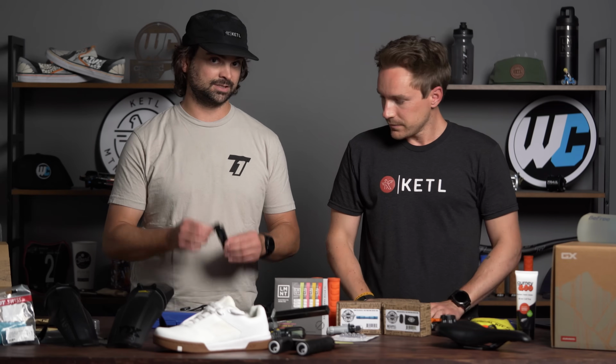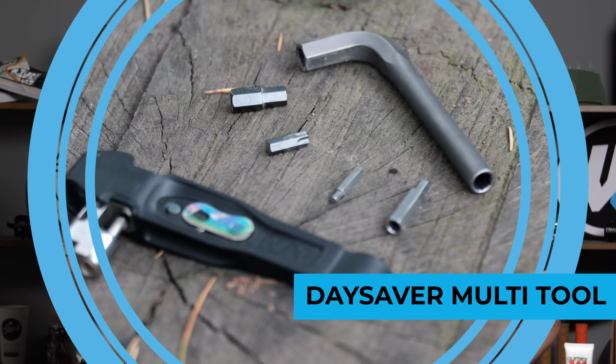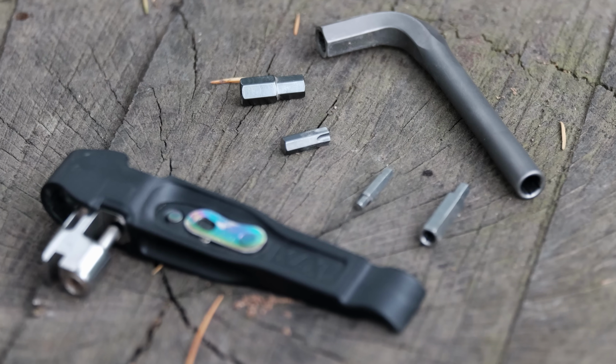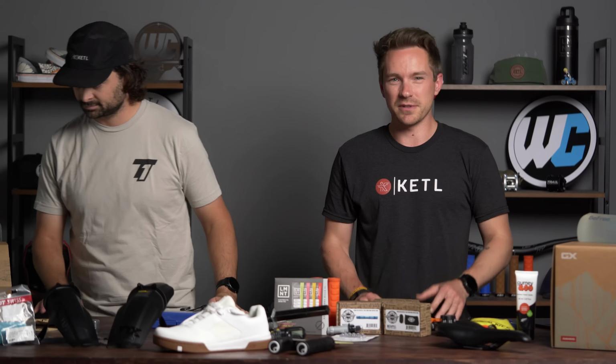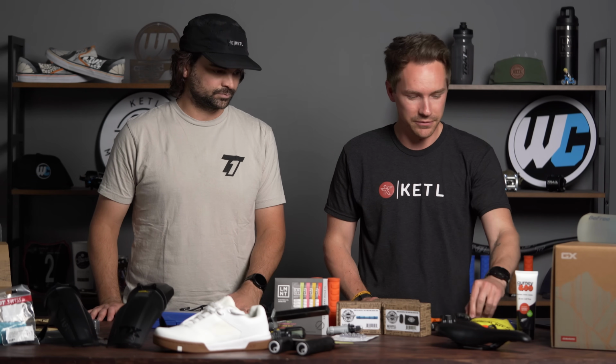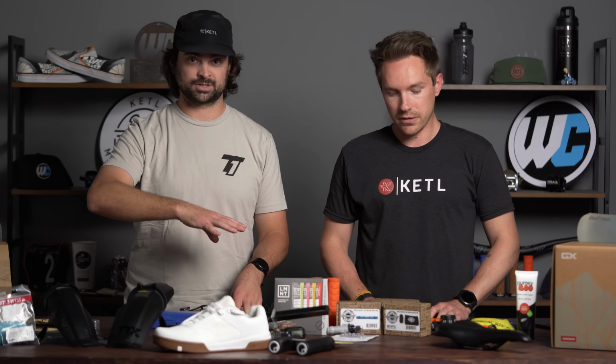Speaking of things that make sense, a multi-tool, also one that happens to have a chain breaker and a master link integration, super handy. You don't want to break your chain, be stuck out there stranded, and be like, oh, I wish I had a master link. There you go. That's my Daysaver one. Crank Brothers is another brand that makes amazing multi-tools. There's a lot of them out there, but important things to have with you because you can pack a lot of tiny useful tools into a little small thing. That covers your standard riding emergency essentials.